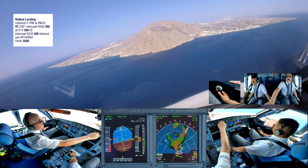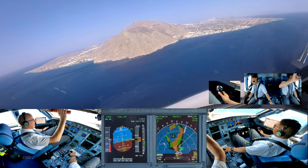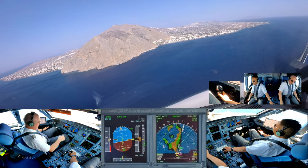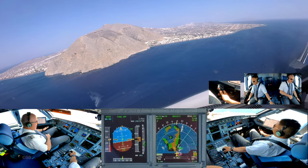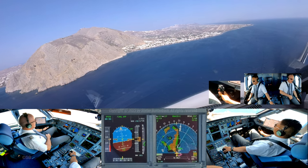Santorini Tower, good morning again, traffic and back. Hold short, runway 33, traffic inside. 1020. Yeah, the runway is 12 o'clock. Hold short of runway and confirm, is fully ready. Affirm, fully ready for the immediate, Transavia 9 Quebec.